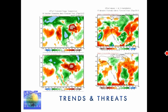Now, I thought I'd look out a little bit further ahead. I know there are a lot of images here to take in, and I'll try to talk you through them. On the left is week 1 and week 2. This is temperature on this side, and this is precipitation. I'm just going to point out some of the major trends the climate models are showing. For temperature, blues are colder than normal, and this week there's a very strong signal of cooler than normal readings over most of the Midwest.